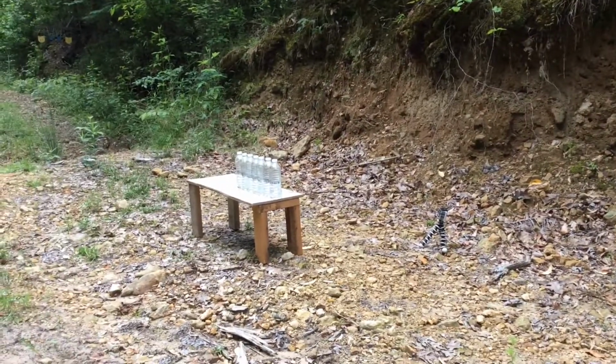Have you ever wondered how many water bottles a 22 LR would go through? Well, that's what we're going to find out today. Got some water bottles set up down there, and I'm going to get loaded up and we'll see what it takes. Put your bets in the comments below.